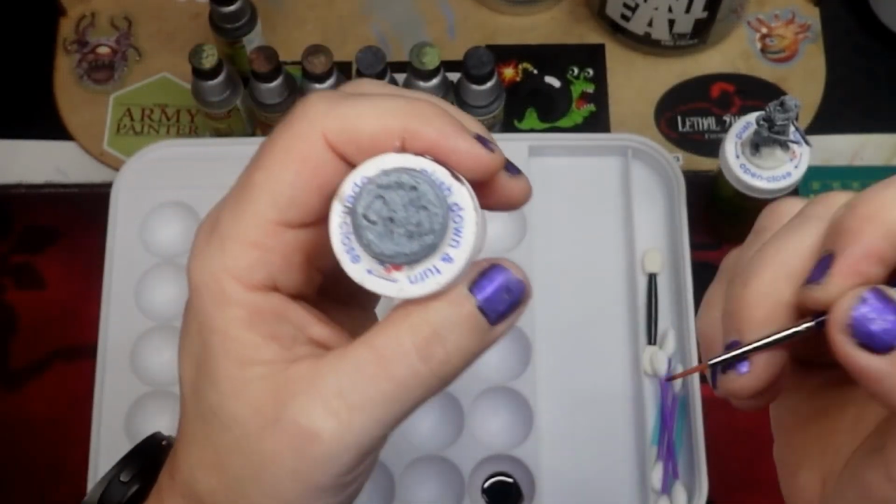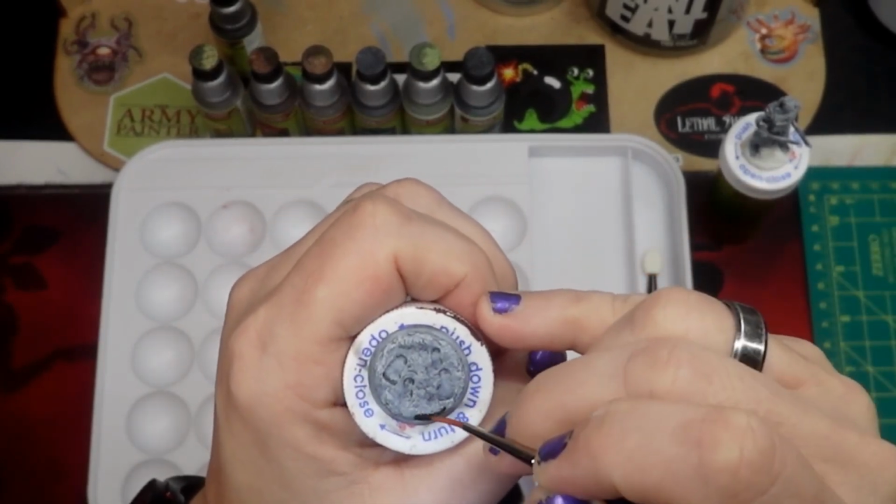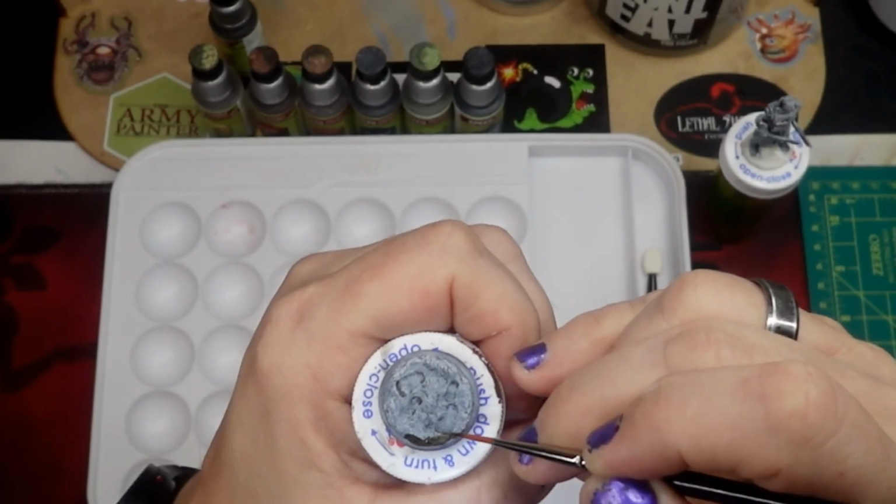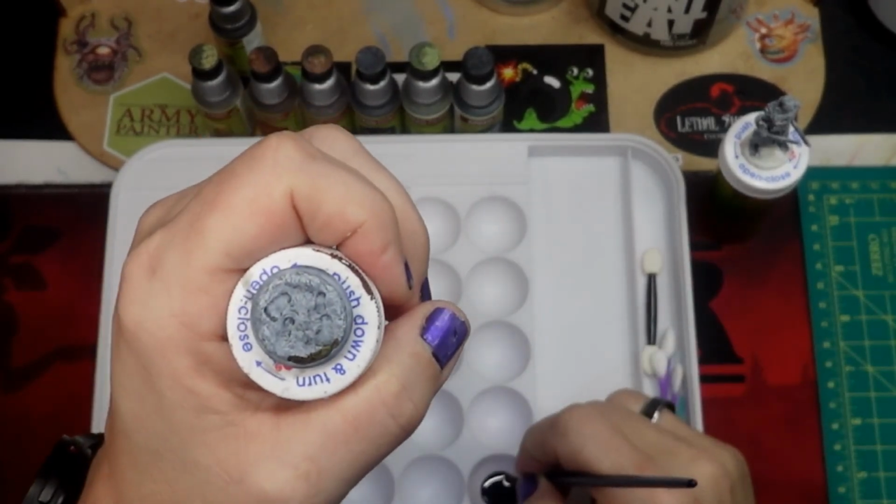Lethal Shadows shipped the minis with separate bases, which doesn't always happen with mini companies. But I love this because it makes it so much easier to paint the harder to reach areas.